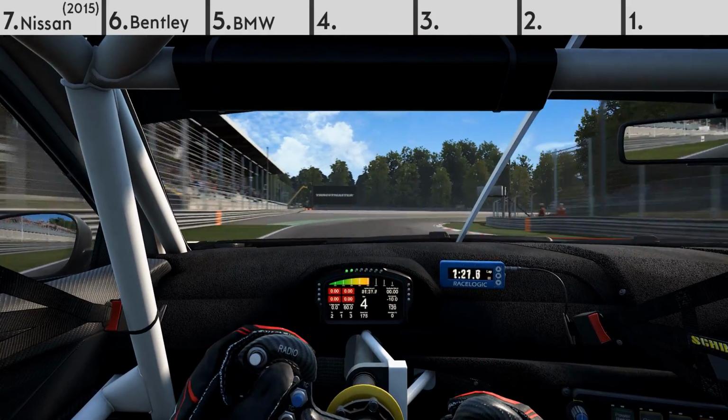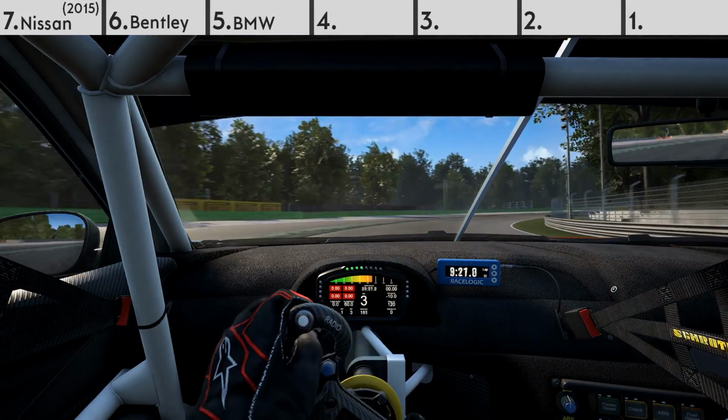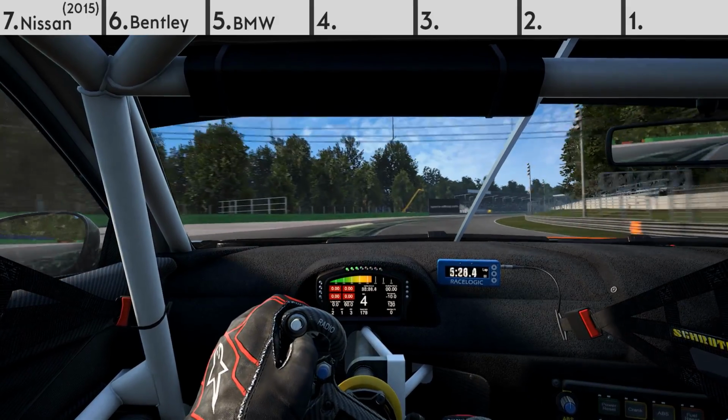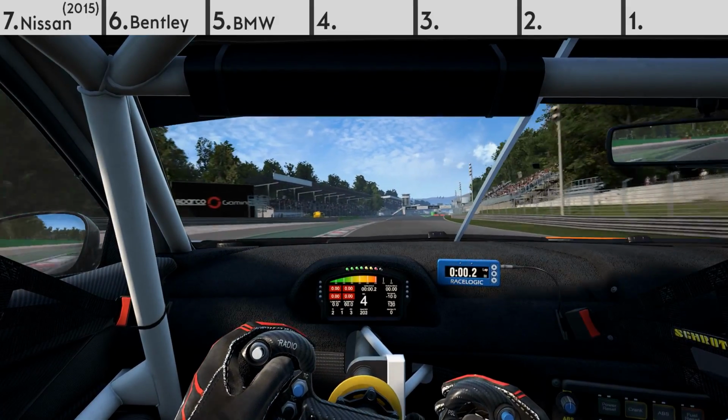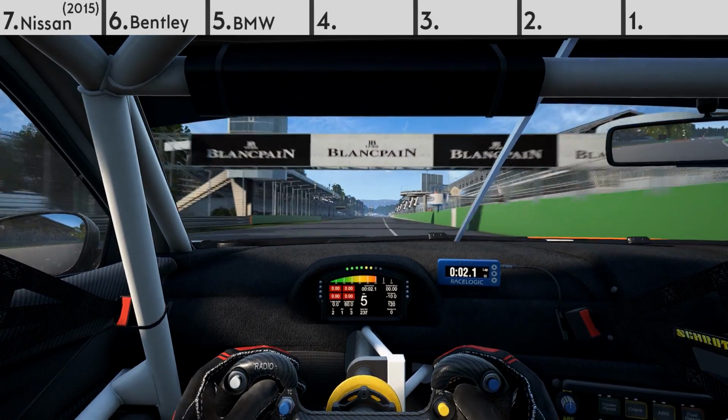Now the car that sits in 5th place is the BMW. Now this surprised me because I thought the BMW would do a lot better than this, and it might just be because I didn't drive a very good lap. I'd at least expect it to be in front of the 2018 Nissan, but in this case not quite.